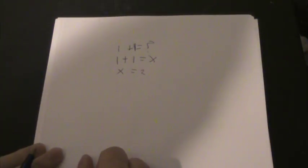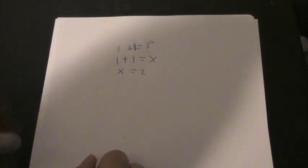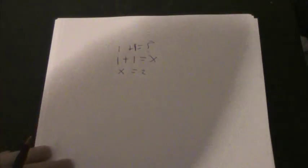Now, pretty much algebra is a way of expressing math, right? It's the mathematical language. In theory, you could probably talk in algebra, but who really would want to try? So anyway, start with something simple. The simple rule is: what you do to one side, you do to the other. Now, that's not exactly a shortcut per se.